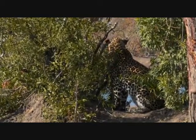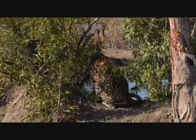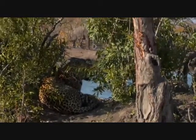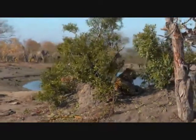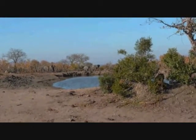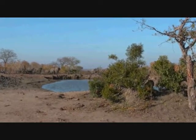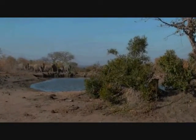Right. Now, how is this situation going to play out? He's going to just turn around to watch them. Okay. Let's shuffle round so that we can watch this situation play out. Okay, I know we've got the back of his head for now, but look at that. Elephants on one side and a leopard on the other. This is awesome. This is absolutely marvelous.